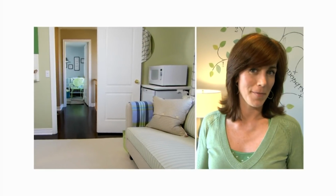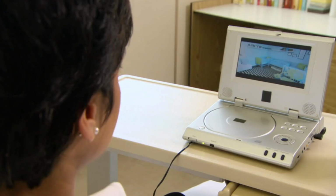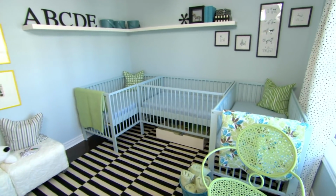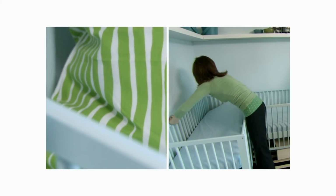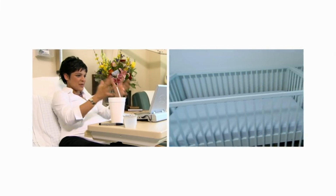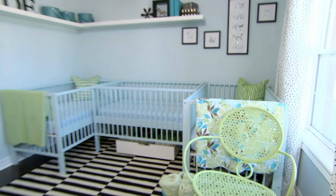Do you want to see the other room? I think you do. It is beautiful. So here we are in Crib Central, and if black and white is the first thing that little babies see, they're gonna love this room. All 3 babies will be able to see each other through the cribs. Yeah, and you can get at each of the babies, which is smart. And we still have tons of floor space left over.